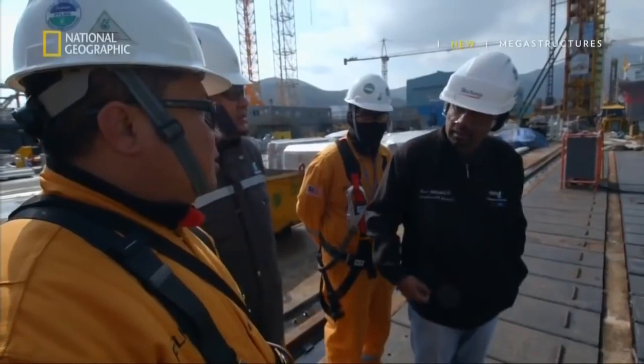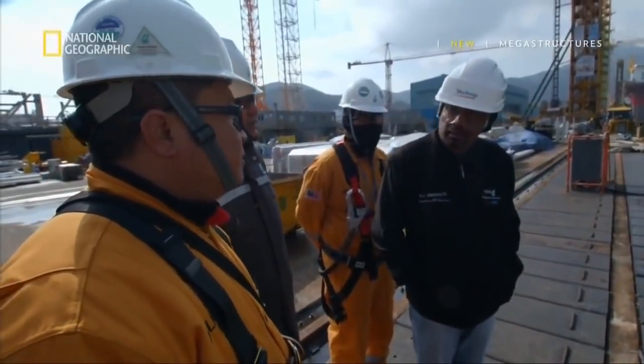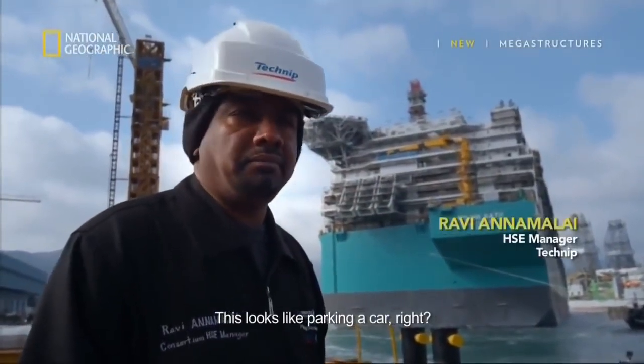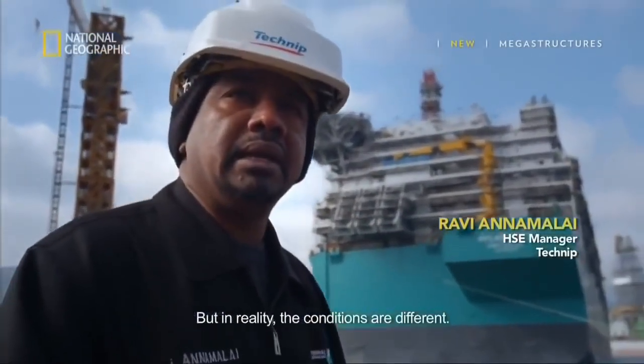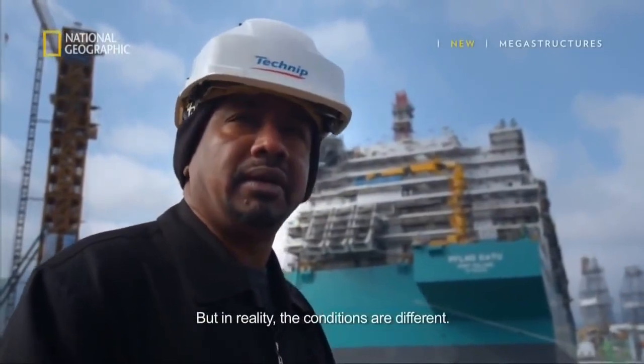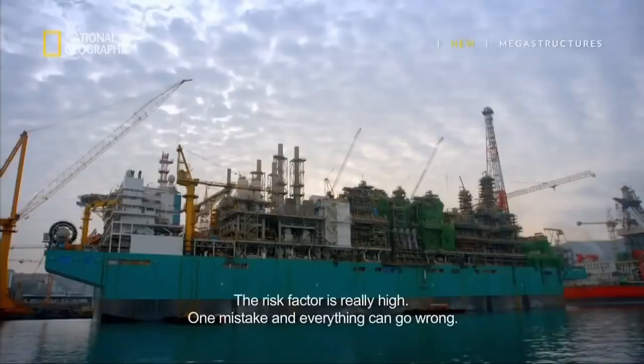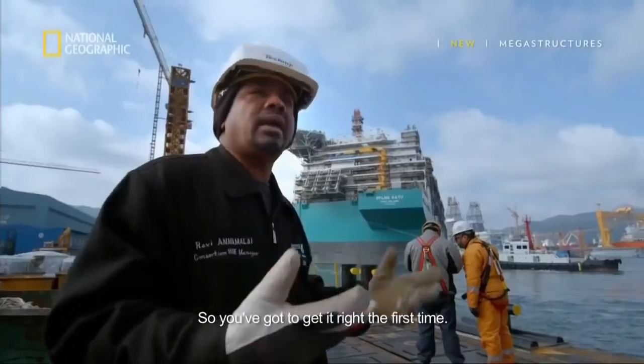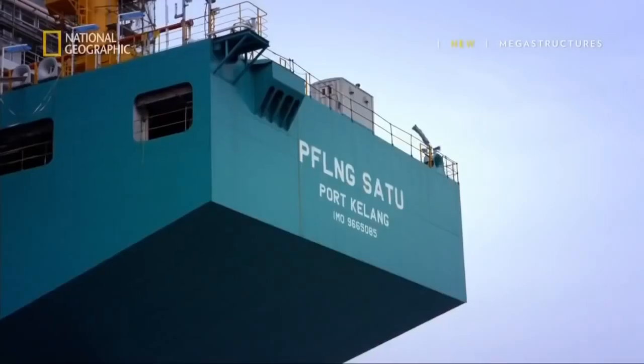Making sure that the conditions are right is causing worry to the safety officer. This looks like parking a car, right? But in reality, the whole condition is different. It's a sea. The risk factor is really high. One mistake, everything can go wrong. So you got to get it right the first time.